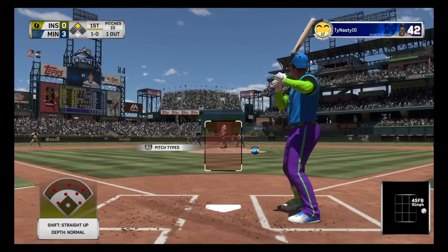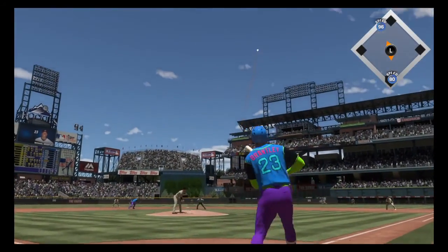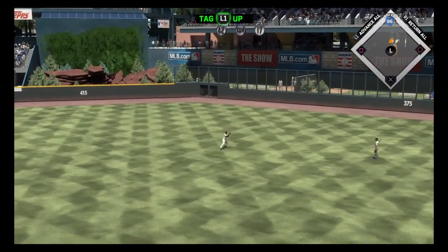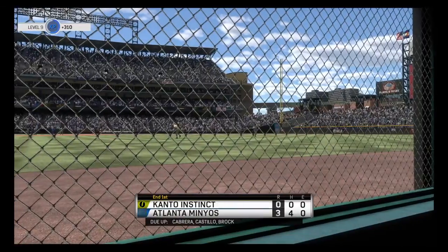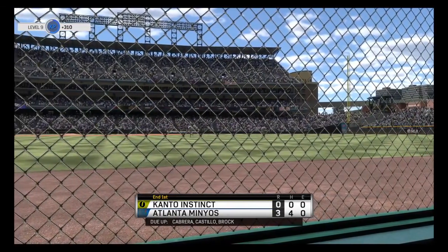Ready with the 1-0 pitch. High fly ball out to straightaway center. Inciarte's there. He makes the catch, and tagging is the runner from second. And the tag's there. He's out at third base. It's a double play, and just like that, the inning is over.